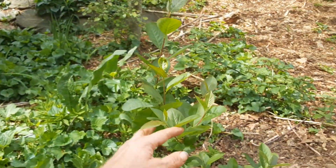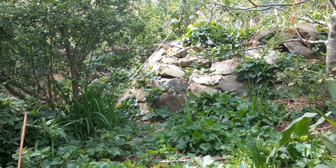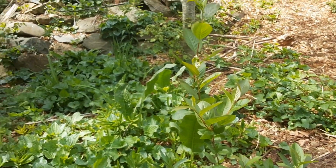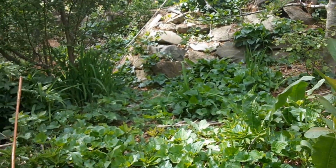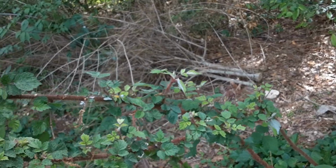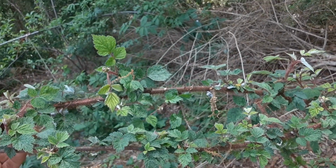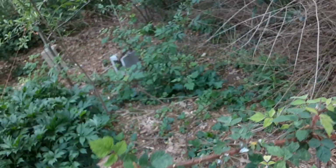This is an Aronia berry. There's a service berry up there. They'll be closer to fall. The Aronia will. The service berry's coming in now. Here's the wineberry. This will be between the leftover raspberries from the fall bearing and the summer bearing raspberry. We'll have the wineberries.